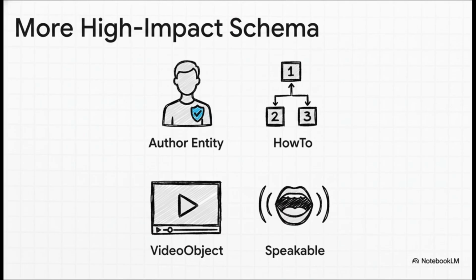And hey, FAQ schema is just scratching the surface. You can use author schema to build up credibility, how-to schema for your step-by-step guides, video object for any videos you embed, and even speakable schema to tell AI assistants like Alexa or Siri which parts of your text are the best to read aloud.